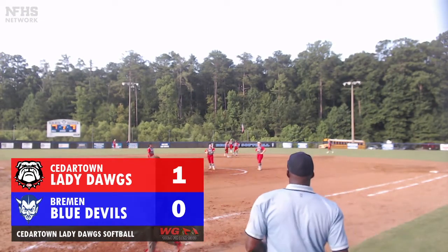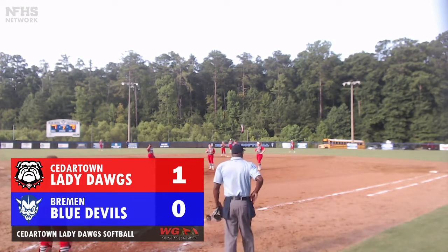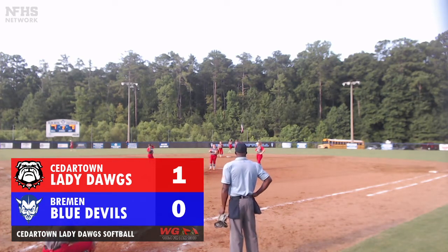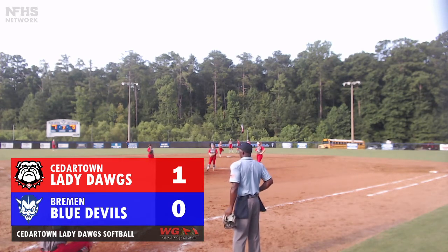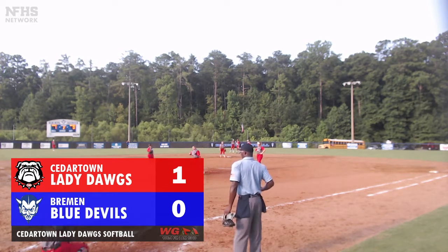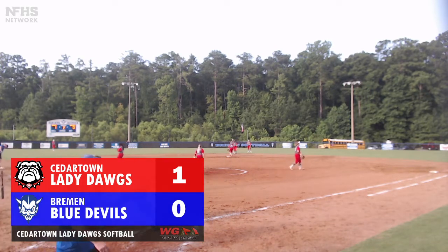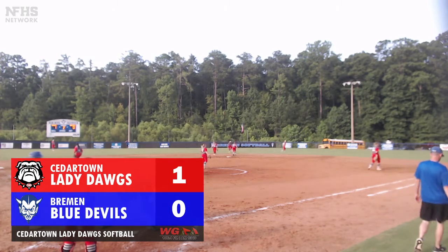1-0 lead for the Lady Bulldogs through an inning and a half. Lady Bulldogs got the bases loaded, but were unable to score. Taylor Westmoreland was at the plate, and she had a 1-2 pitch, and she just got underneath it. So Lady Bulldogs will try to keep it going and hold it right there with a slim 1-0 lead against a very good Bremen team.